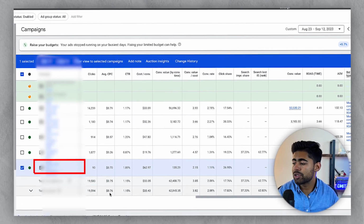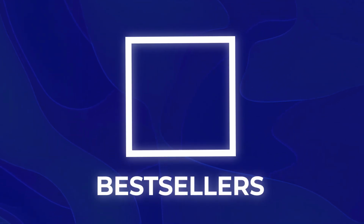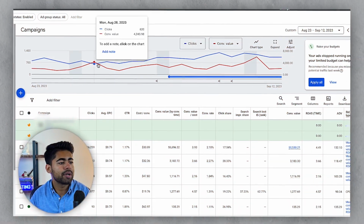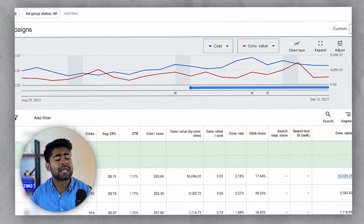The final campaign here is just a Performance Max campaign with the main collection or the best sellers collection to separate it from those 49,000 other SKUs. So we wanted to go all in with Performance Max just because of the sheer fact that there were 49,000 different SKUs. Once that was done, our next goal was to just let these campaigns run and optimize. In this earlier time period, what we did is we basically let the campaign run, we monitored it, and we wanted to not touch it at all.